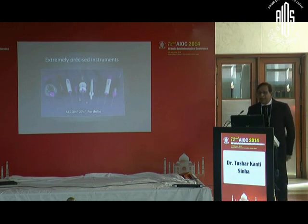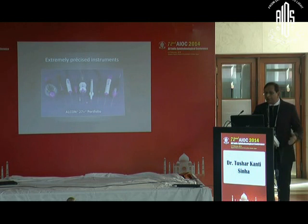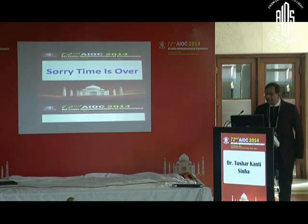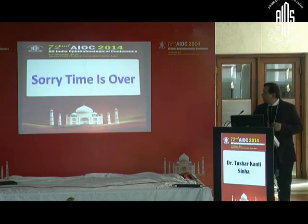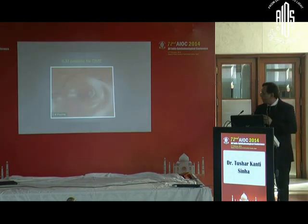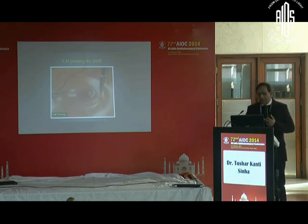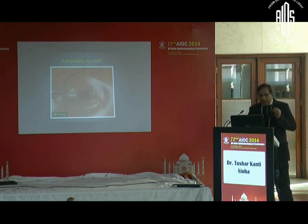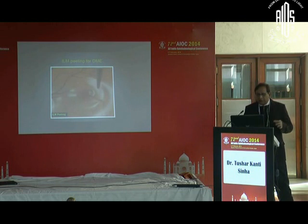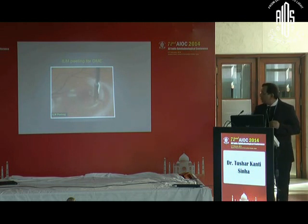And finally, the extremely precise instruments, which were not available during my fellowship period. I'll show a small clip of video with modern instruments, showing how ILM peeling, even in diabetic macular edema, is so easy because of these fine grasping forceps. Without those concepts, it is not possible.